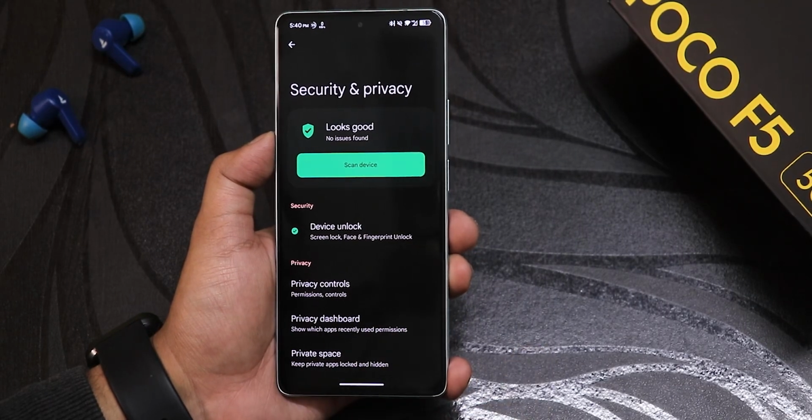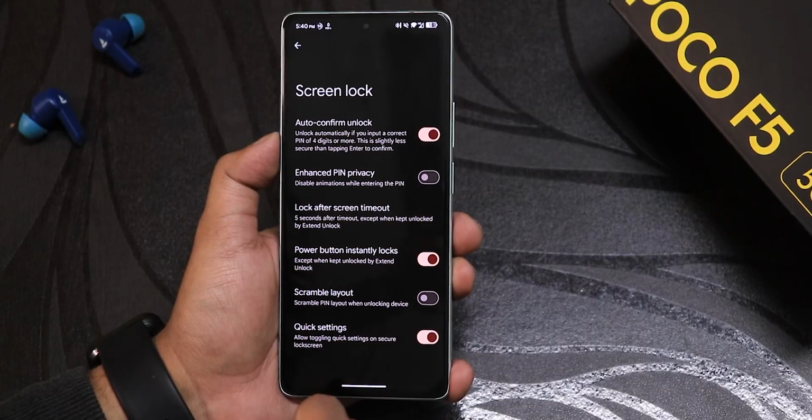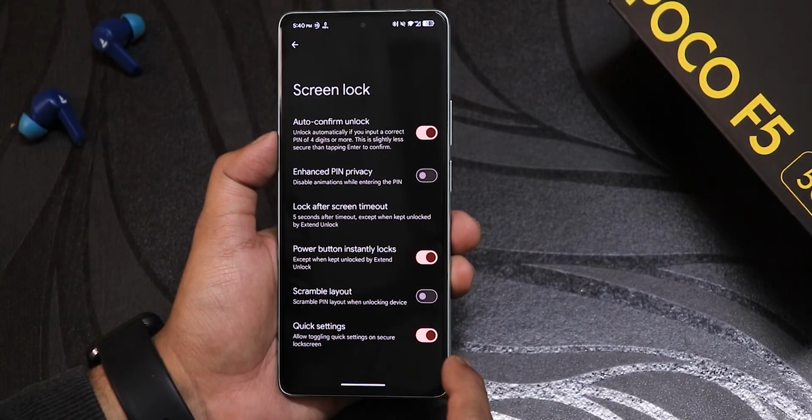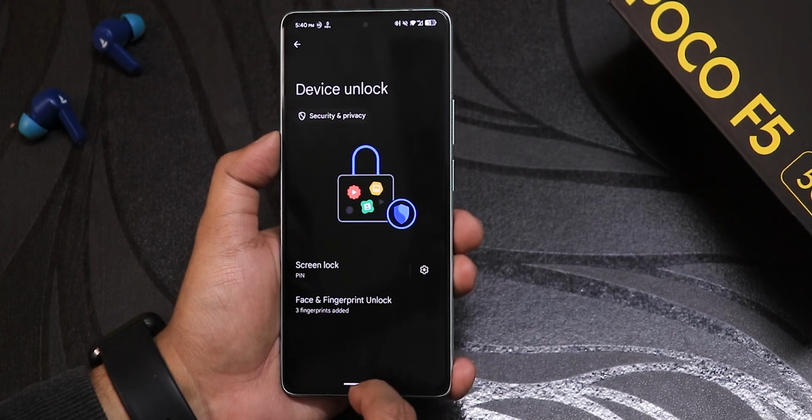In the security settings, this is how it looks like. We got the device unlock. In the settings of it, we have the auto confirmation lock, we have the power button instantly locks, scramble pin layout and stuff, and the quick settings you can disable in the lock screen. So that's cool, I would say, for privacy.